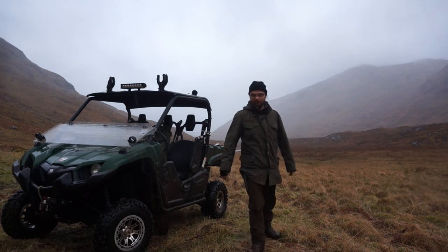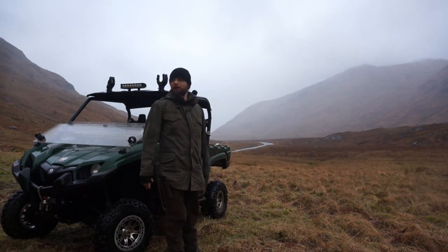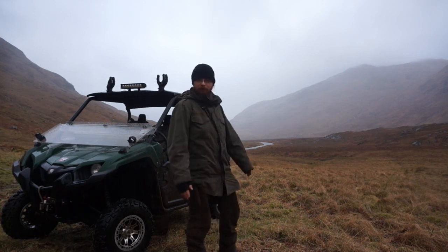Oh, so much for no rain. Well, this is about as far as I can comfortably go in this vehicle without risking getting stuck, and it's a long walk out with a lot of kit. So Shanks pony from here on out.